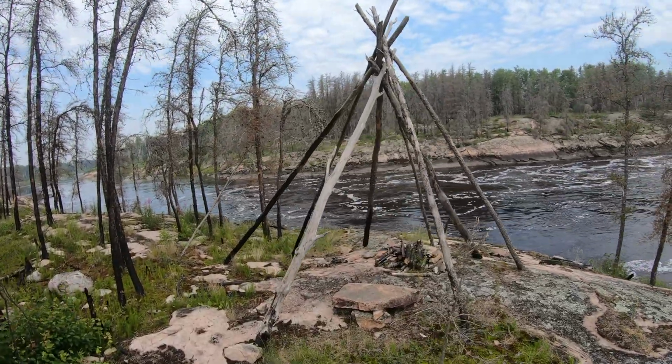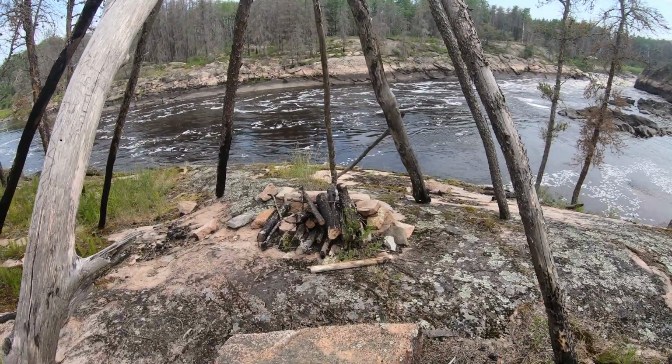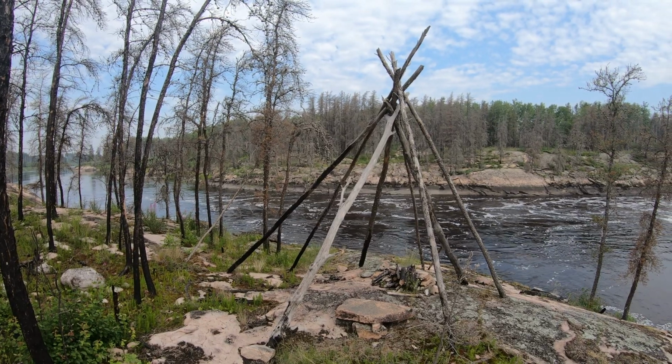Looks like they had actual fire in there and a little stone to sit on. That looks pretty cozy. Maybe had some big piece of canvas to wrap around it. I don't know. What do you guys think?